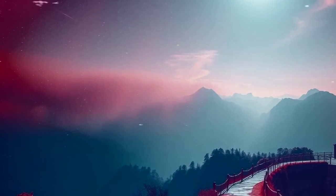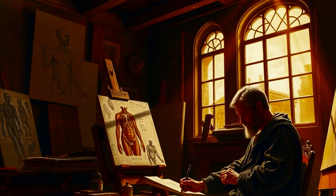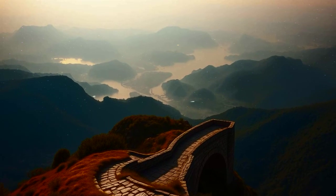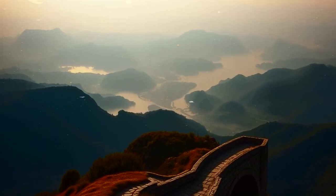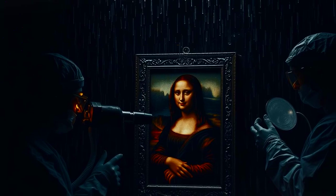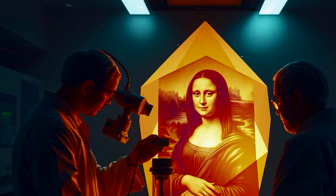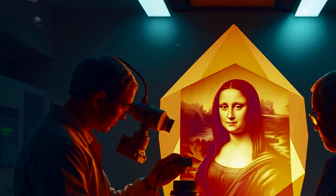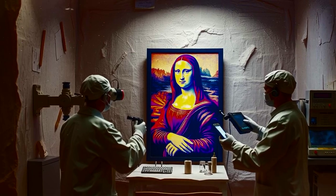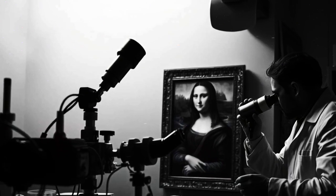He understood that the human eye processes information differently depending on lighting conditions and viewing angles. The famous smile appears and disappears because Leonardo painted it using primarily low spatial frequencies, the type of visual information that our peripheral vision processes most effectively. When you look directly at the mouth, your central vision, which processes high spatial frequencies, can't detect the subtle shadows that create the smile. But when you look at her eyes, your peripheral vision picks up those low-frequency shadows, and the smile becomes apparent. This wasn't accidental.